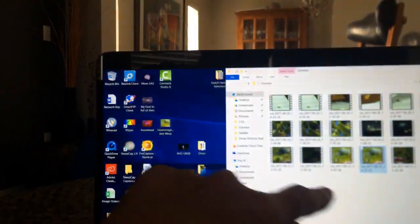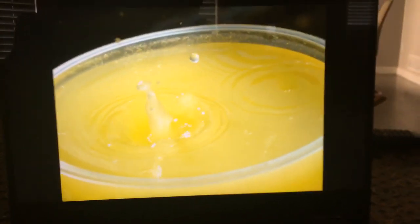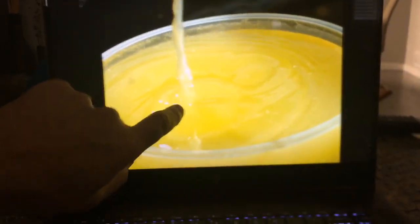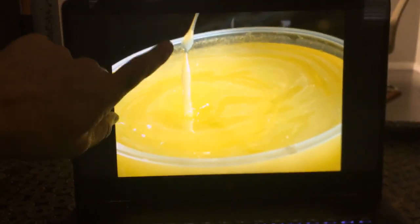Let's see. Go back to my library here and I'll show you what a droplet looks like. Okay, hang on, let me get this one. Hi RJ, thank you so much. Here you can see a droplet. Thanks RJ, thanks for that generous donation.